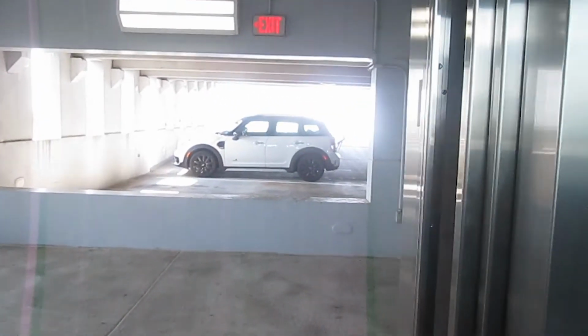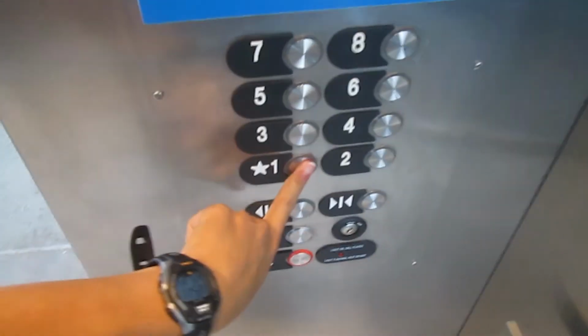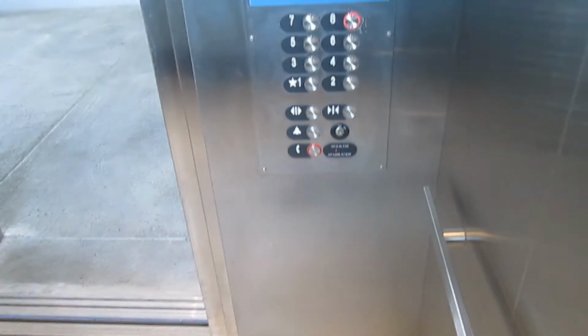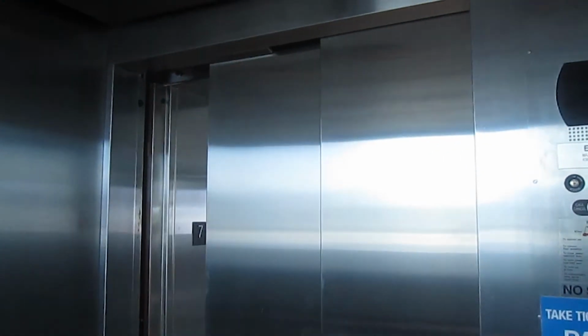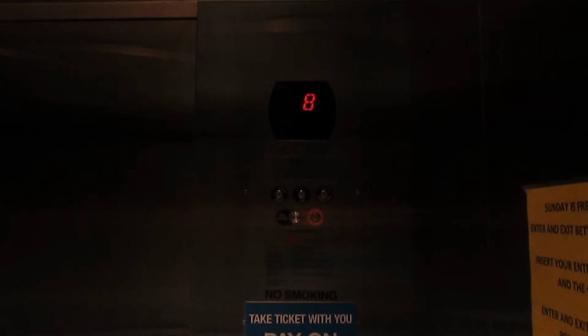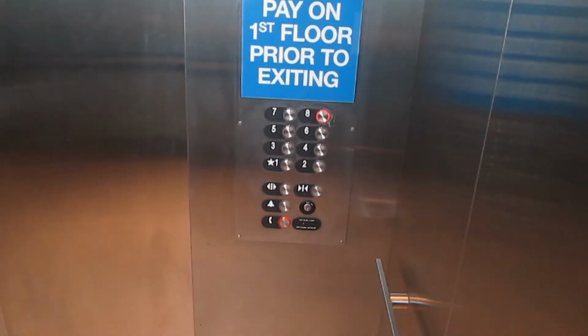We're at 7. Now I want to show you something. It says it's going up, but over here is the elevator machine room. It's supposed to be downstairs on the first floor, but that's unusual. Now I'll go back down to 1 and end the tour. Going up. Oh, it says it's going up. Let's go up to 8 again. Here we're back up at 8.